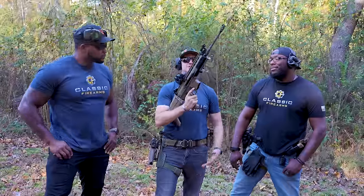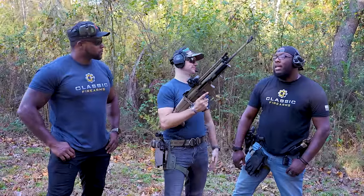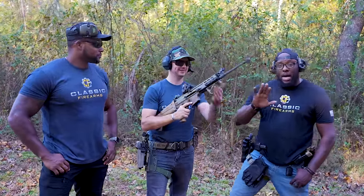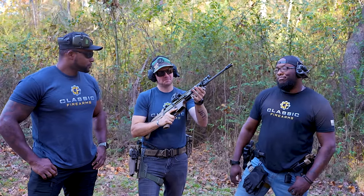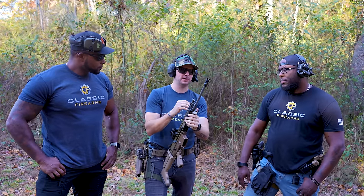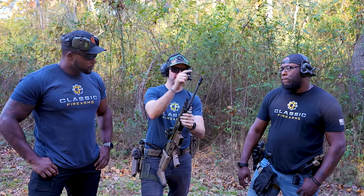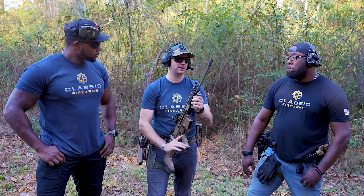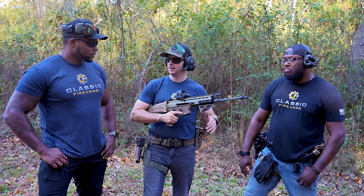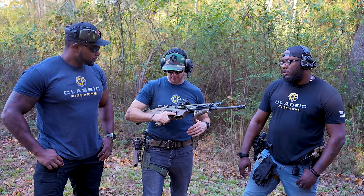The FN SCAR. What'd you guys think? Spicy for sure. Got a little hot, but it's all good. Other than that, it's solid, man. So if I were to compare this to the ACR, it probably just comes down to the muzzle device. I will say the brake on this, for me, I recognize that this was an easy gun to shoot. The trigger feels good, the ergonomics are good.